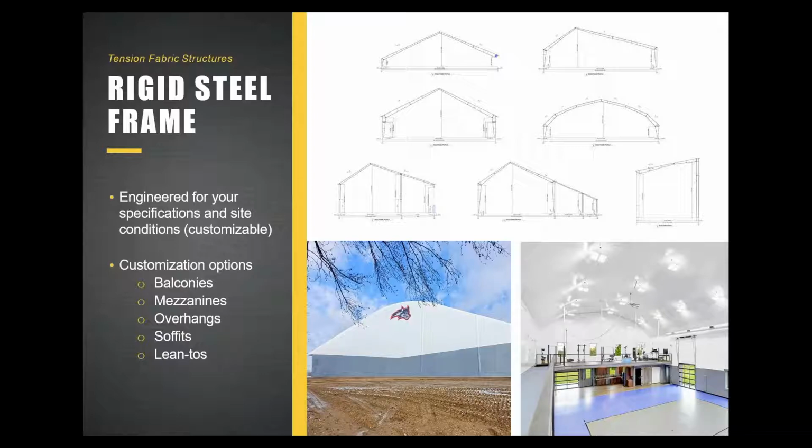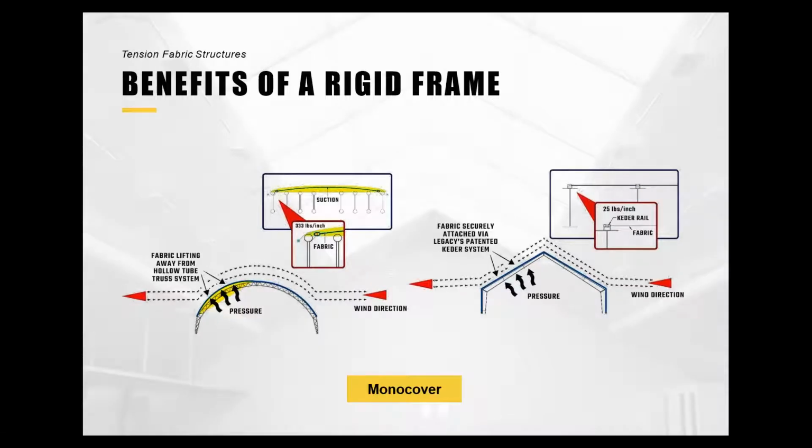During a wind event, and when we look at this slide, you can see the building potentially has the opportunity to billow, where you see the rounded monotype cover versus our structure, and this is going to make it very difficult to increase the longevity of the fabric on a building such as our competitors are going to use.